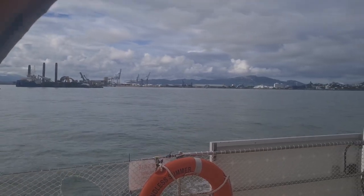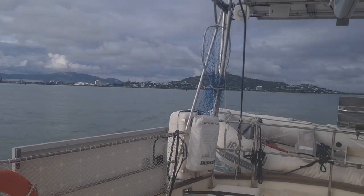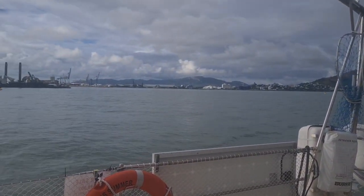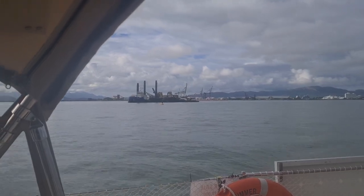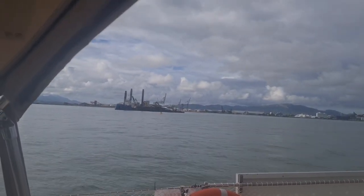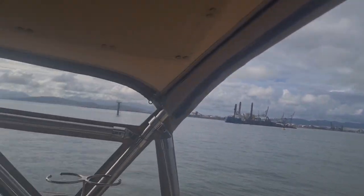There we are, departing Townsville, heading on our way back home to the Whitsundays. Looking forward to getting down there, and this time we're going to be traveling with some friends. Some friends on the catamaran. They're about 4 hours ahead of us, but I'm hoping we'll catch them along the way and meet them down there for a couple of days of a southeasterly blow.